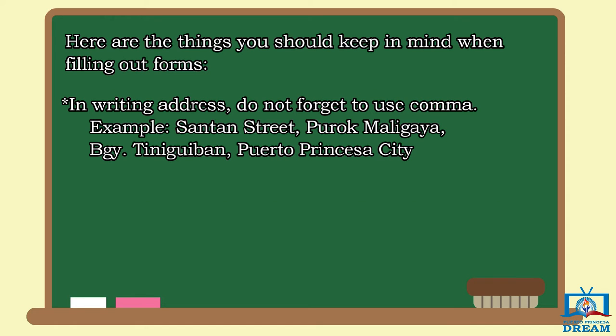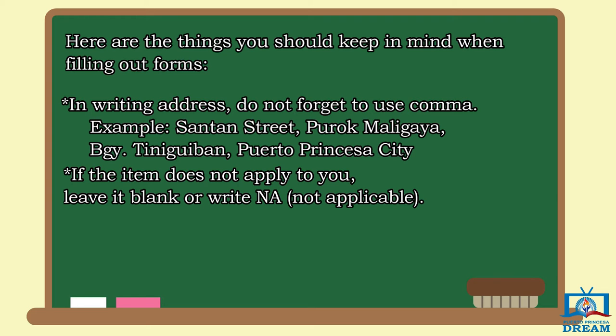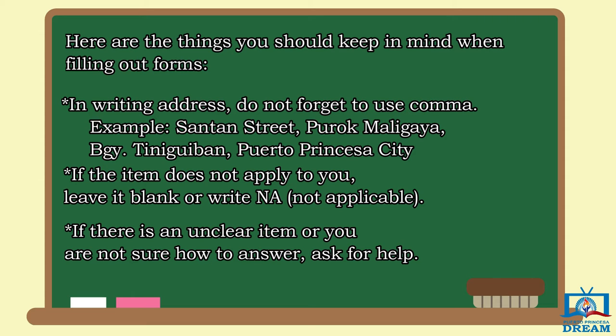In writing an address, do not forget to use a comma. Example: Santan Street, comma, Purok Maligaya, comma, Barangay Tinigiban, comma, Puerto Princesa City. If the item does not apply to you, leave it blank or write N/A, which means not applicable. If there is an unclear item or you are not sure how to answer, ask for help.